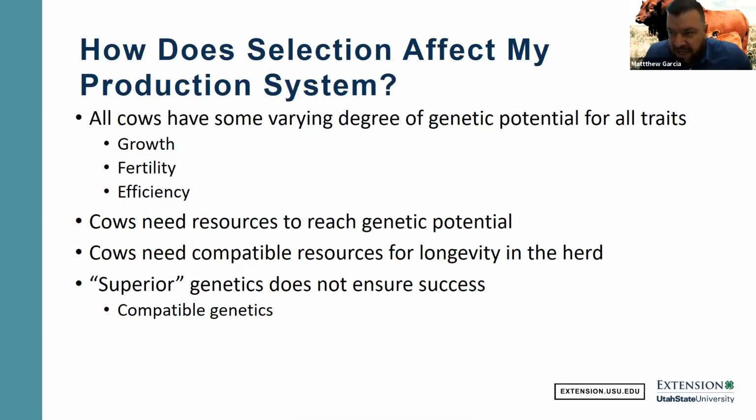Now, the one thing we got to understand about genetics is, I'm a geneticist. I think genetics is important. It's not the silver bullet by any means. We still got to manage these animals. But all cows have some varying degree of genetic potential for traits. Whether it's growth, fertility, efficiency, adaptability, they have some genetic predisposition for that. The thing that we got to remember is those cows need resources to reach that genetic potential. If the resources aren't there, this superior genetics that we may have incorporated may never be realized because the resources are not there for them to realize those genetics.